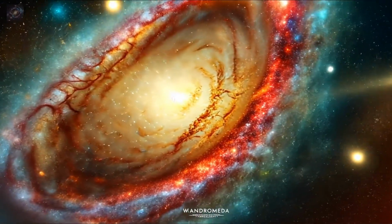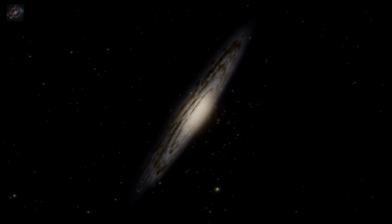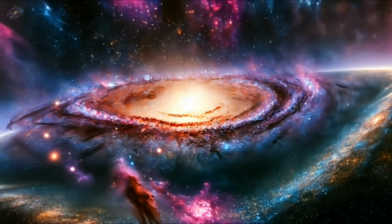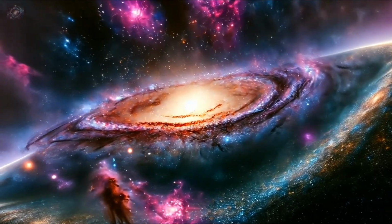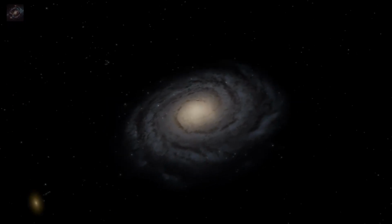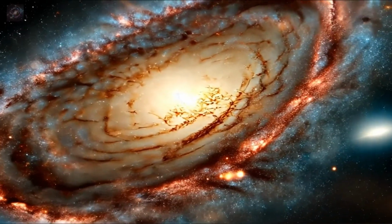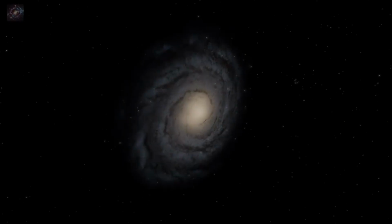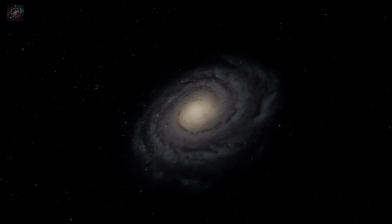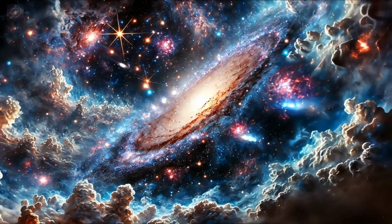One particularly fascinating aspect of Andromeda is the ongoing discovery of ultra-diffuse galaxies, UDGs, within its vicinity. These faint, ghostly systems, scattered around Andromeda, are incredibly low in luminosity relative to their size. UDGs challenge our understanding of galaxy formation, as they are thought to contain large amounts of dark matter while having very few stars. Their existence raises questions about how galaxies form and survive in such extreme conditions.